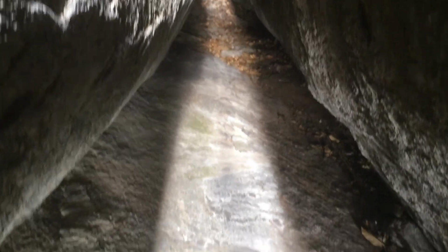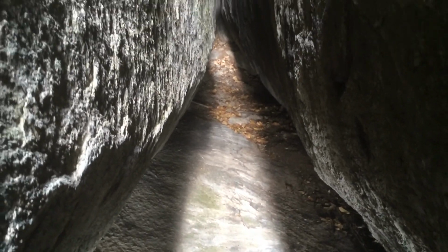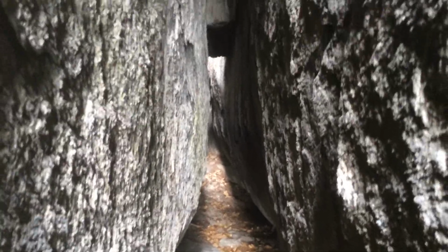But it is a cool picture, the shaft of light coming through behind me from the entrance, kind of leading you on, beckoning you to keep going. But I am not. So let's turn around in this narrow passage and look out there. We see daylight and the passage that lights the way forward is my salvation, because I'm coming back out.